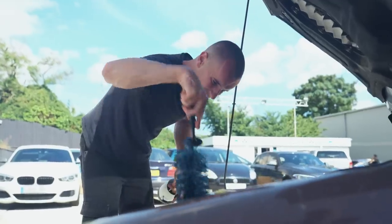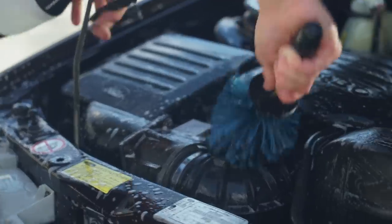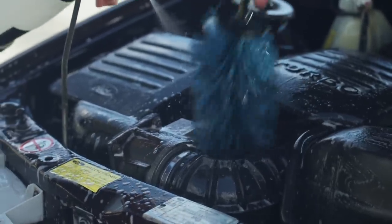So, as you can see, to get into some of the tighter areas, I'm using a specialist brush, but it's only 20 quid, and in my honest opinion, well worth the money.